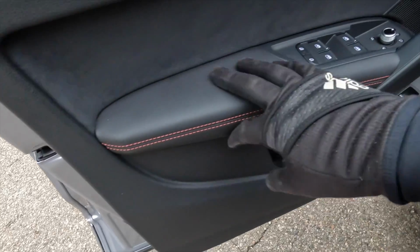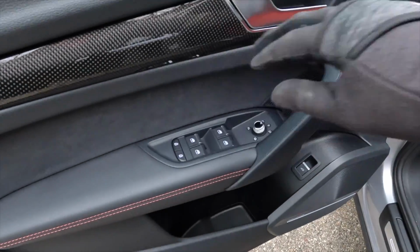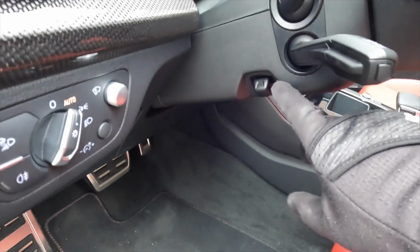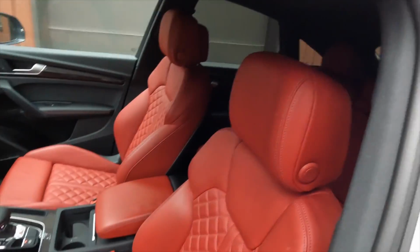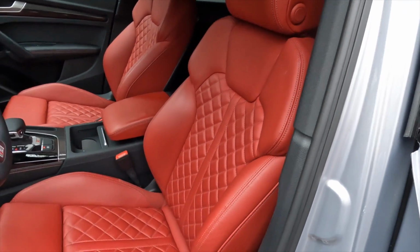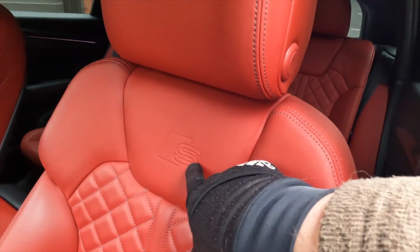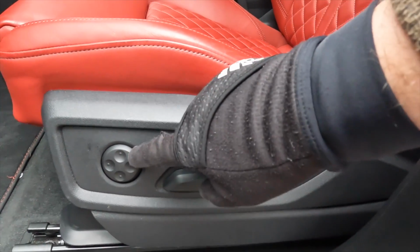Also, we have nice material on the door, nice stitching, faux suede, and this carbon fiber inlay right here. The pedals are wrapped in aluminum, and the steering wheel does both tilt and telescope electrically with the control right there. The seats themselves are a $1,000 option because they are wrapped in Napa leather, and it does have this nice S embossed into the shoulder area right here. You do also have power controls for the seat right here, including lumbar support.